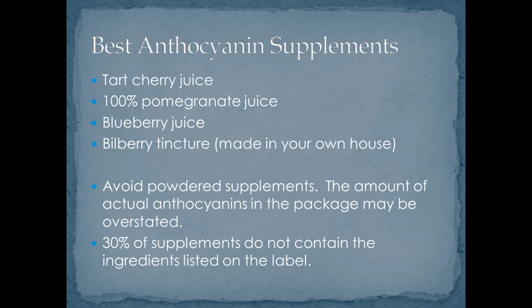And then bilberry tincture. You can make that yourself by getting dried bilberries and just putting them in a jar with alcohol. Make your own.